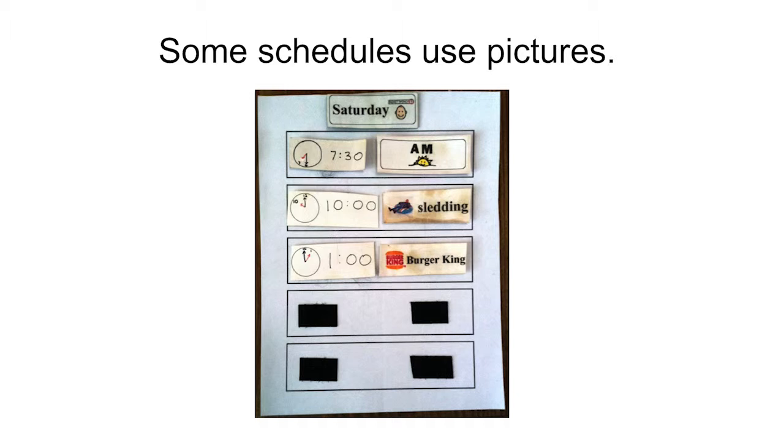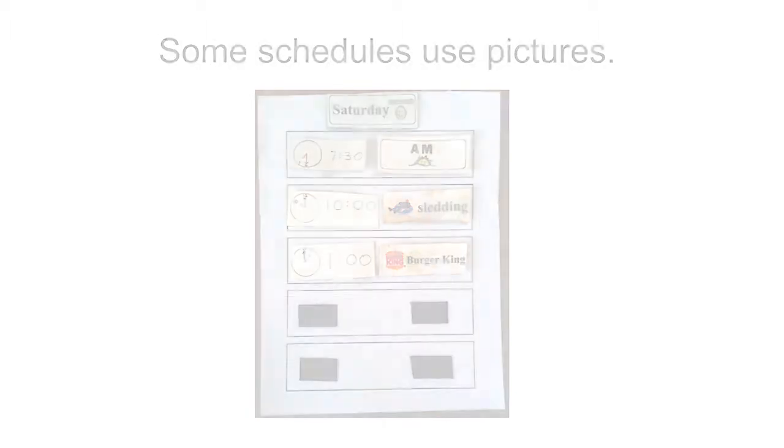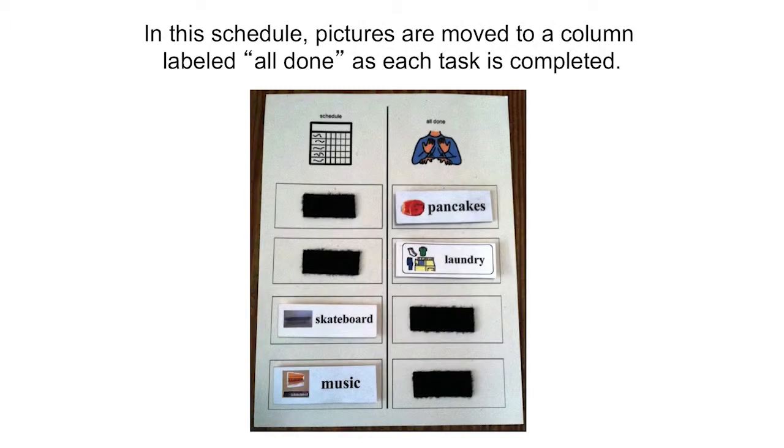In the second rectangle, a piece of cardboard reading 10 o'clock with a picture of a clock face showing 10 o'clock is stuck on the left-hand piece of Velcro, and a piece of cardboard reading sledding with a picture of a boy on a sled is stuck on the right-hand piece of Velcro. In the third rectangle, a piece of cardboard reading 1 o'clock with a picture of a clock face showing 1 o'clock is stuck on the left-hand piece of Velcro. And a piece of cardboard reading Burger King with the Burger King logo on it is stuck on the right-hand piece of Velcro. In this schedule, pictures are moved to a column labeled All Done as each task is completed.